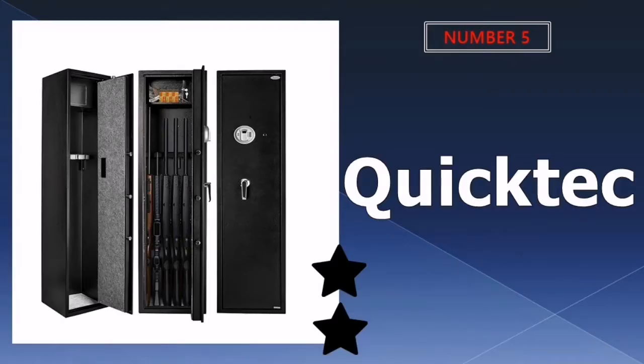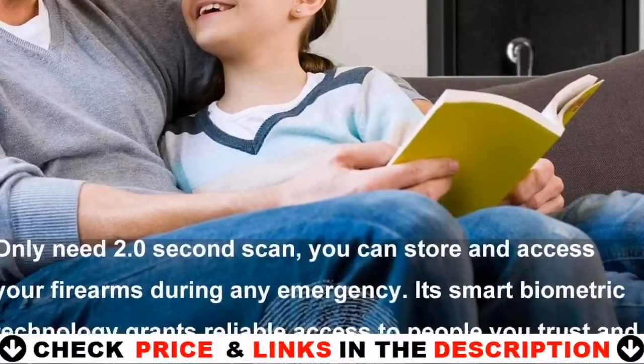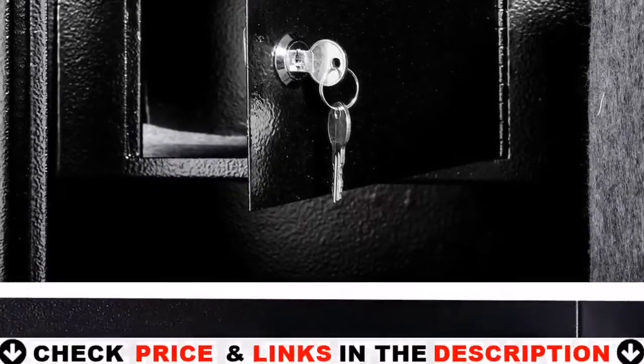Last in our top 5 best biometric rifle safe list is the QuickTech Biometric Larger and Deeper Rifle Safe. This gun safe by QuickTech is a large biometric gun safe that can hold rifles, shotguns and handguns. It's big and deep, so you can keep your scopes on your rifles without having to worry about running out of room.